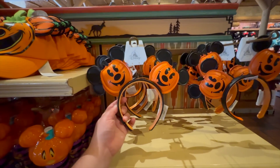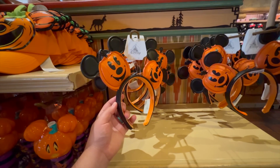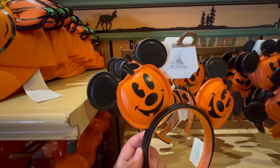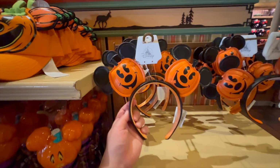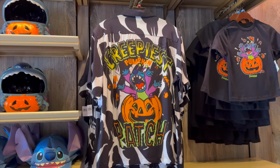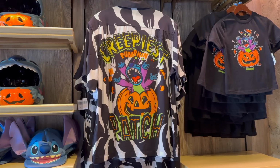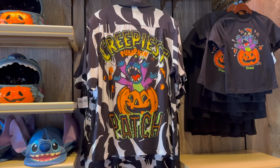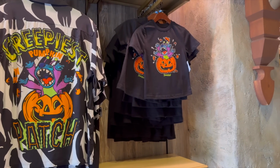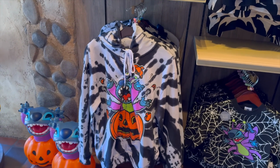Something we still have to get for Nicole are these new Mickey Mouse ears. I guess they're not new, they're repeated, but they're still really cute. The one she has actually has a green stem and plaid on the ears, but I think everyone needs one of these. Still, one of my favorite shirts to date is the creepiest pumpkin patch with Stitch breaking out of the jack-o'-lantern. I still think this looks so cool and unique. I'm hoping to pick it up this Halloween time season. There's also a little toddler version as well, and of course a sweater for anyone who gets cold during the summertime.